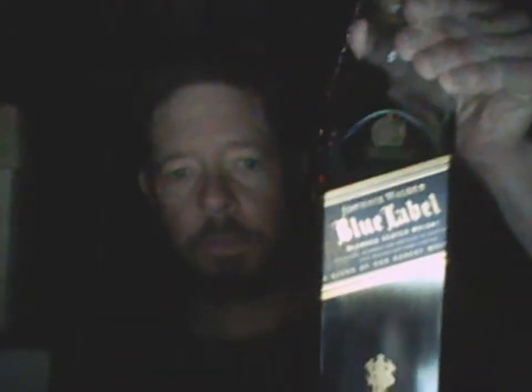Johnnie Walker Blue Label. You put the cork back in the bottle. So there we are. Back in. I'll put the foil back on and put it around that string. There we go. Put that on the side.